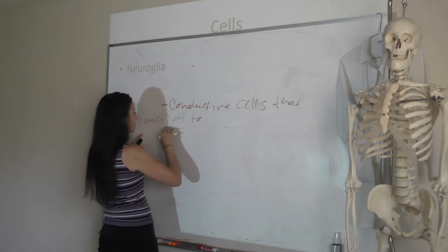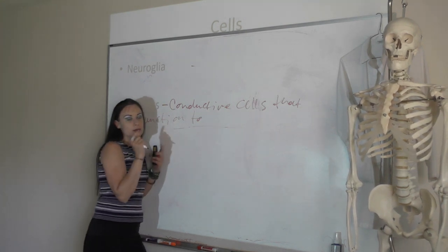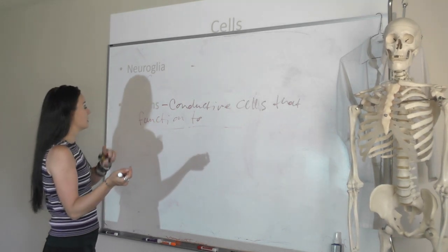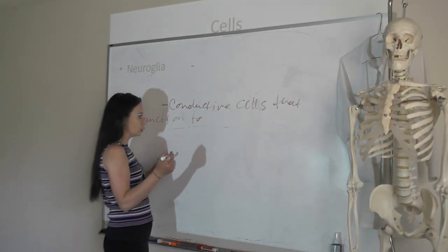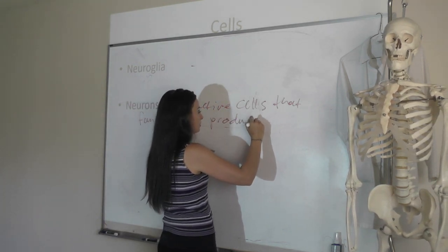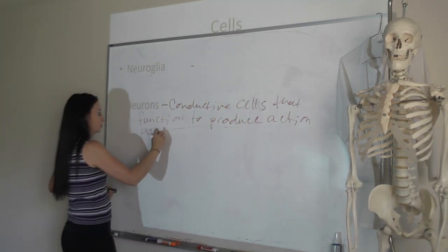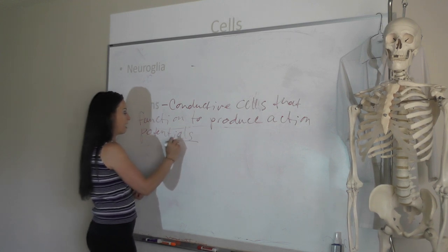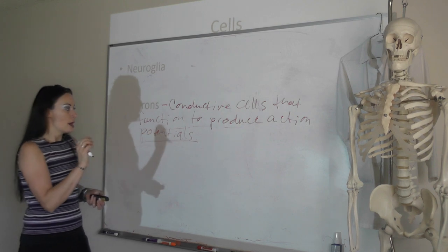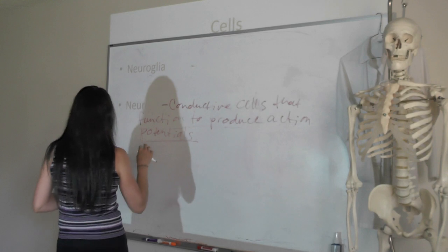Or we'll say that function to transport. I think your book calls them nerve impulses. I'm going to call them action potentials because that's what they are. So these are conductive cells that function to produce action potentials or nerve impulses. So we're going to spend a lot of time talking about neurons. And that's what we're going to spend most of today's lecture talking about. So we'll come back to those in a minute.